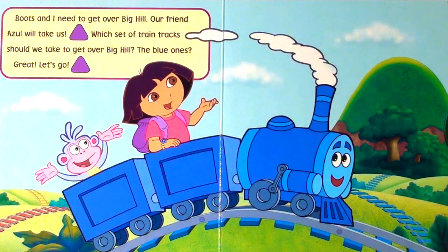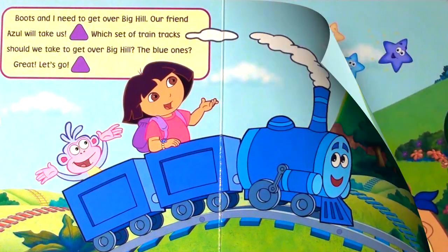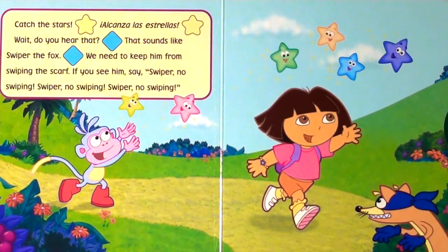Boots and I need to get over Big Hill. Our friend Azul will take us. Which set of train tracks should we take to get over Big Hill? The blue ones? Great! Let's go! Catch the stars! Alcanza las estrellas!